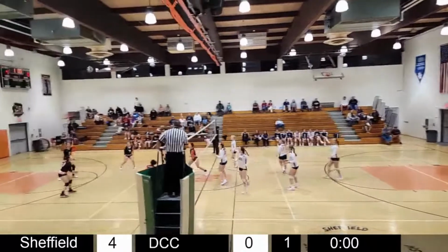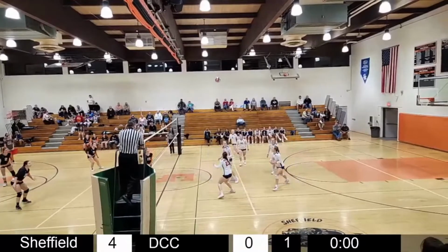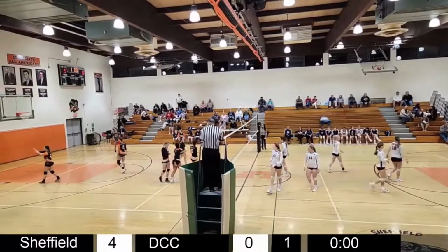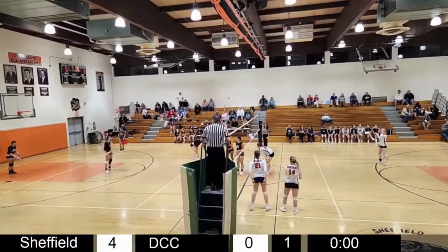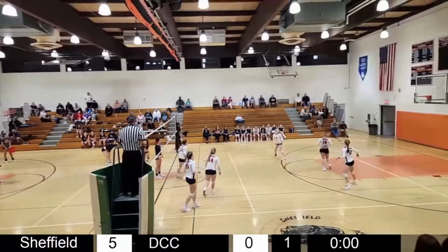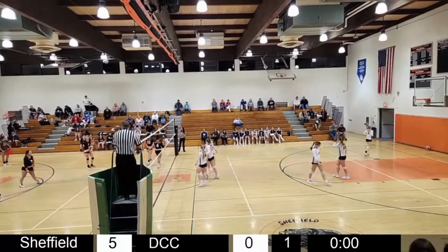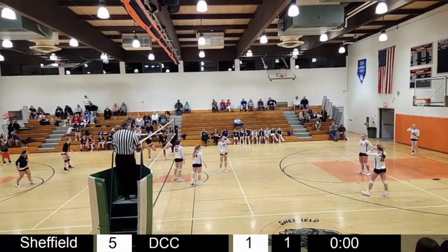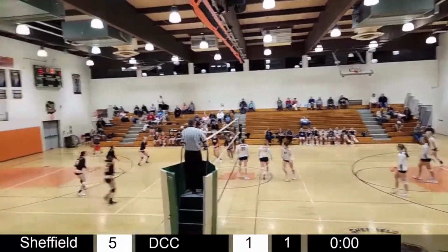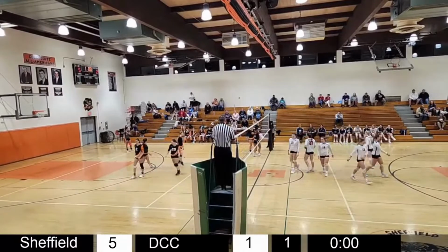And there's a set, and just playing it over the net there was Scavich, I do believe. There's Foster, tips it over. And that's going to go out of bounds from Jesse Frank, and it's 5-0 Sheffield. So Steffen with a long run here at the service line to start. And that's going to go out of bounds, so Du Bois Central Catholic on the board after that service error. And it will be Haynes to serve for DCC. And that goes as an ace for Haynes, and it's 5-2.